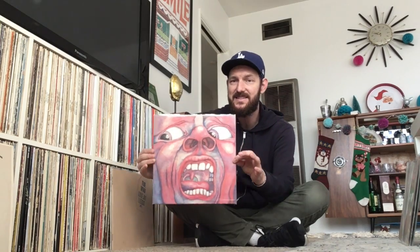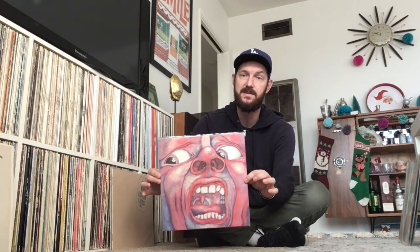This pressing, fortunately, doesn't have that problem at all. All the songs that normally sound bad on the bad pressings sound really, really good. So this is a very, very special pressing of this King Crimson album. So definitely check it out on the website. Worth checking out for sure.